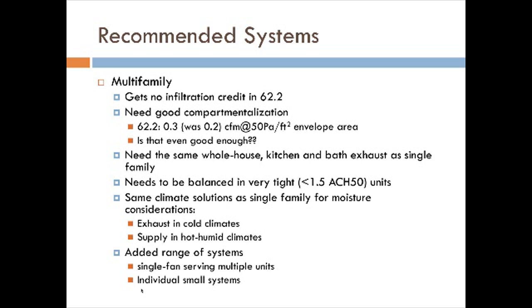A lot of that's going to depend on how the multifamily building is constructed, the construction methods that are used. Is it high-rise? Is it low-rise? Those are going to determine it. And then, particularly if you're doing multifamily communities, you get into some fairly sophisticated design that is a little bit more like commercial building ventilation design.